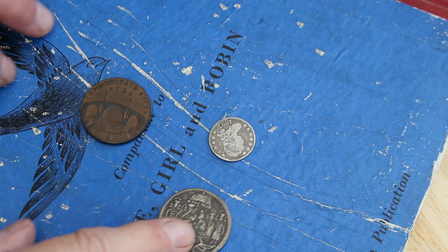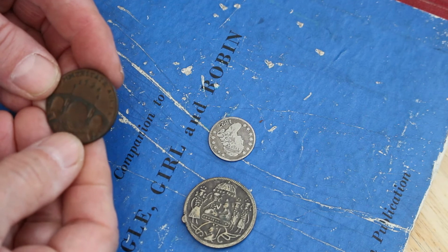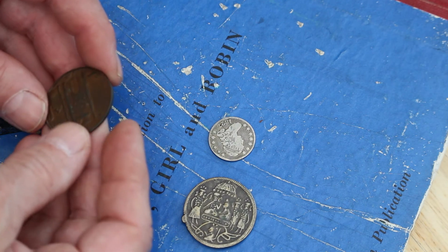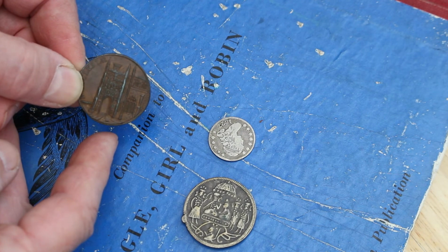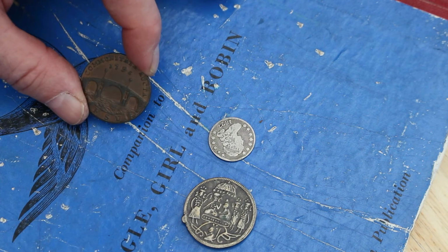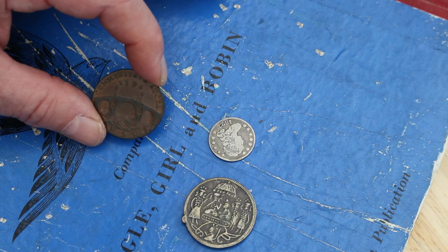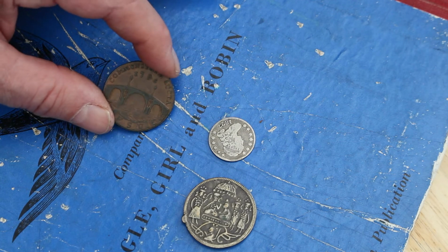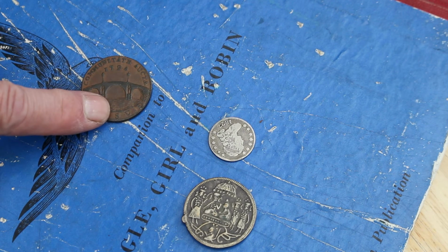So last but not least, 3 odd coins here. This one is dated 1795, and I had to look this up because it's kind of a token that's payable in Beccles in Suffolk. It's a halfpenny, I believe, and it's in very, very good condition. I've looked it up on eBay, and there's a very, very badly worn one for sale for £70. So maybe I need to actually pay a bit more attention to this one and see what its value might be, because it could be quite valuable, I guess. But it's more of a token than a kind of a national coin.